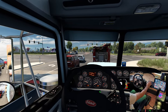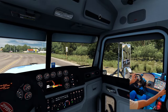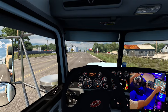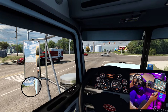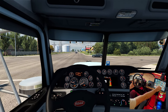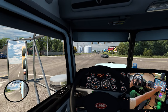So we're really close now. Let's go a little bit slow. Flashers on, and I hope the car is gonna let us pass. I think so. Alright, the only one car is this red Cadillac, so we're good. And at the end of this video, I'll show you all the stats of the career.